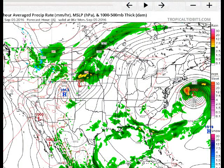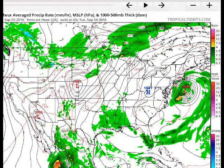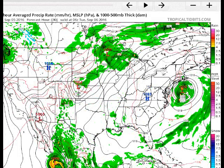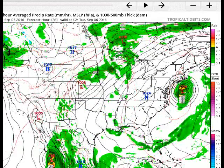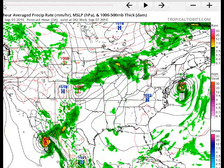So this is the GFS model. And we're going to see what happens. Look at the number up at the top, and that'll tell you where it goes. This is into tomorrow. You can see it's staying pretty far offshore, but then you see how it starts hooking back tomorrow afternoon and tomorrow night into Tuesday. It starts hooking back a little bit, but it's still too far to really impact us.